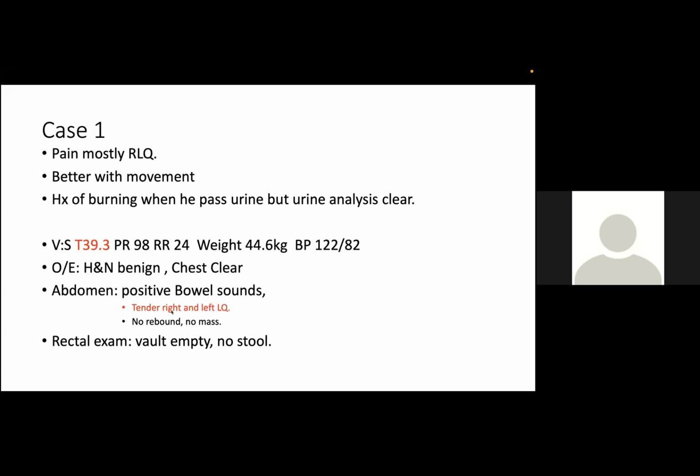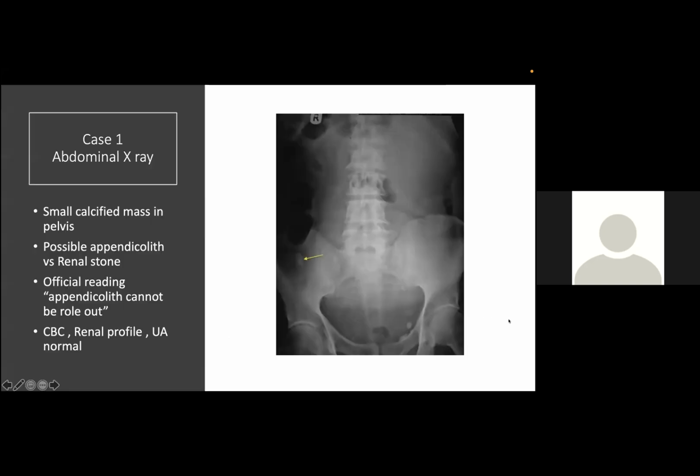There's tenderness clearly in the right and left lower quadrant, no rebound, no mass. Rectal exam was normal. And this is the X-ray. Believe it or not, that's what happened to this patient. Small calcified mass in the pelvis.